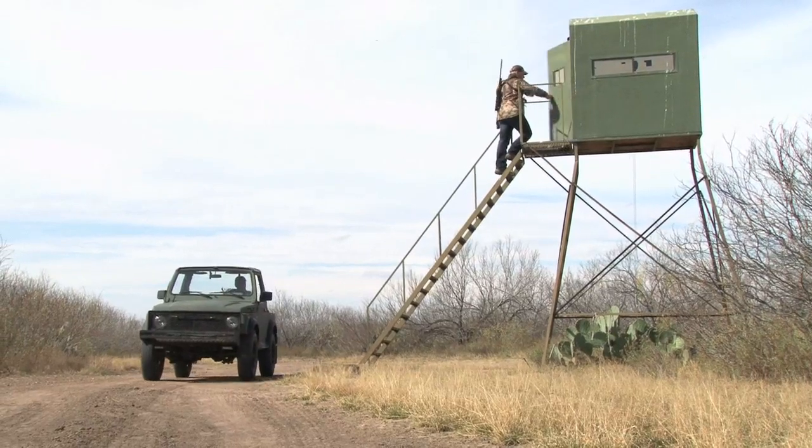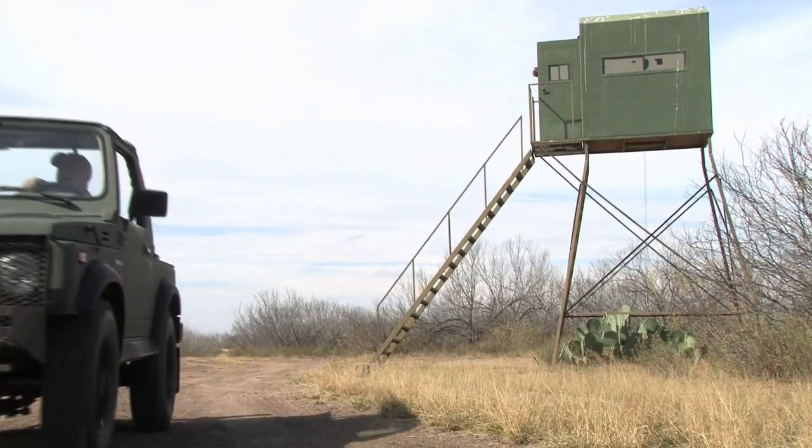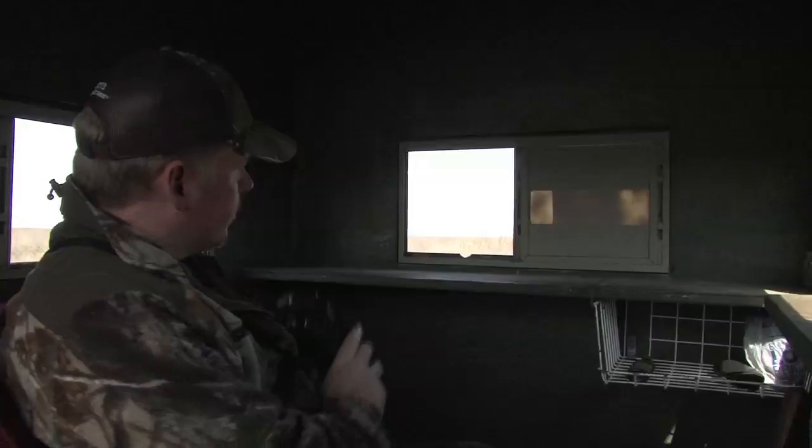I head up into the blind, excited at the prospect of seeing some beautiful whitetail deer. If there's as many here as Scott says, then we should see plenty.